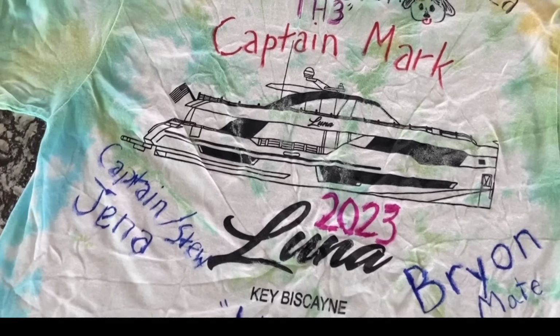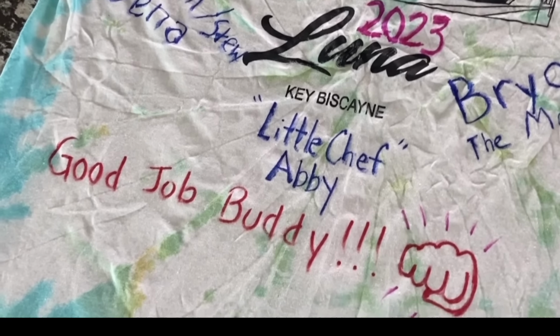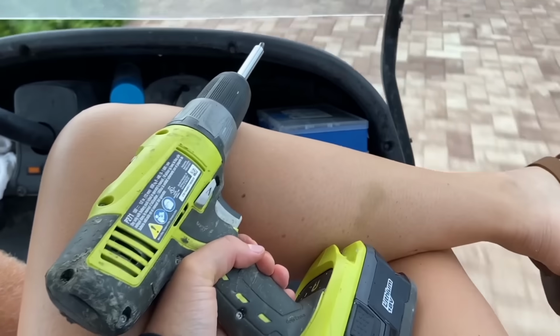We tie-dyed a shirt, put all of our names on it, including Thurston's, and we were determined to hang it up at the Naughty Rooster. We even brought our own drill there.